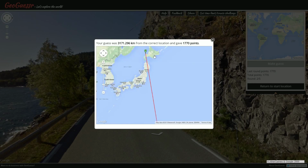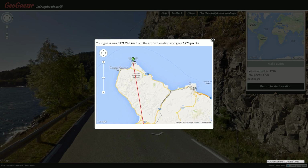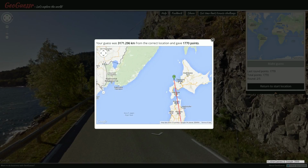Actually, it was on Hokkaido, right? Yeah, there you go, on Hokkaido. Right over here, kind of near Sapporo in Japan. Very, very cool, 1770. Hopefully some of you guys figured that one out.